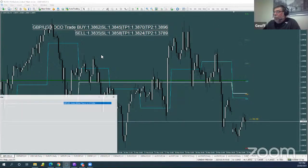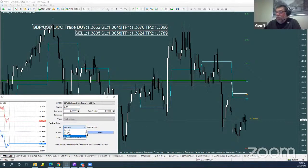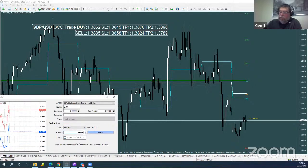The buy stop. Again, if you're joining us for the first time, this is a test system, not a proven system. So we will not be putting any meaningful money on this. 1.3862 is the entry level, and the stop loss, 1.3845.